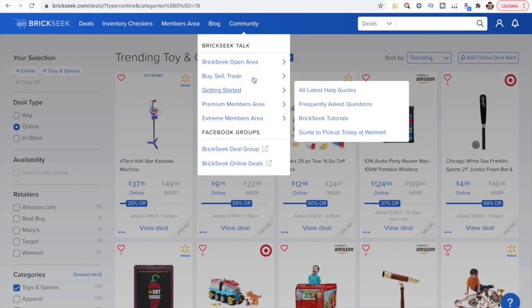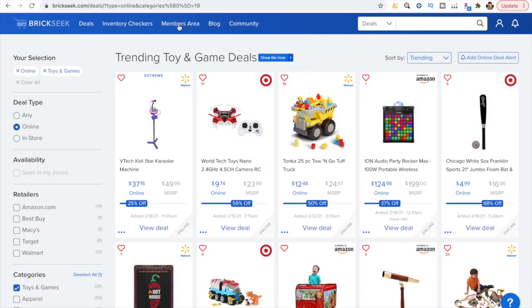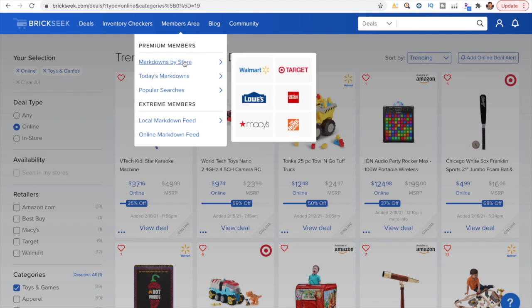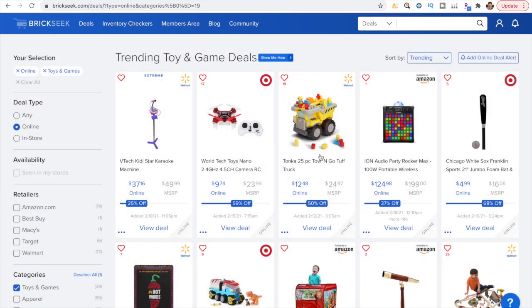There's a community area. I don't really look at this stuff. There's Facebook groups that could be valuable for you guys as well. There's a blog, but the really only way I use Brickseek is just when I'm going in stores, I'm using the markdown by store, and then I'm also just checking the daily deals, seeing what products are coming in, seeing if there's any hot online deals, and that's kind of how I use Brickseek.